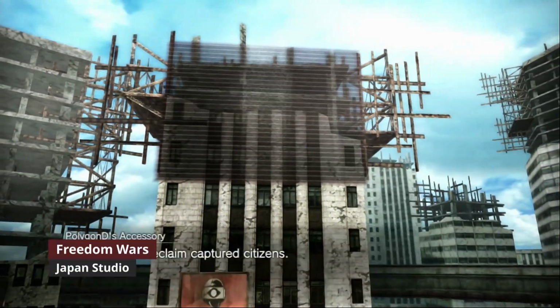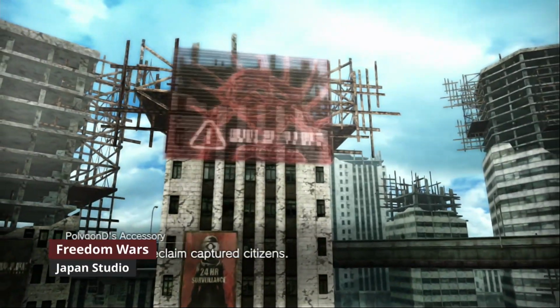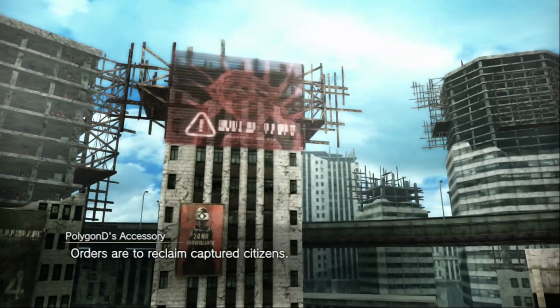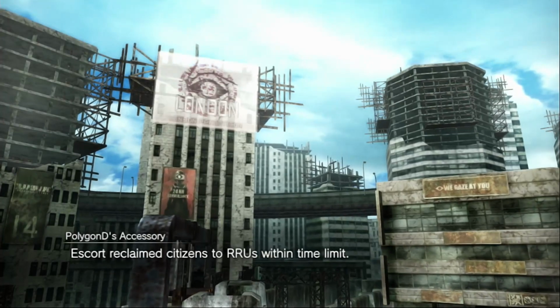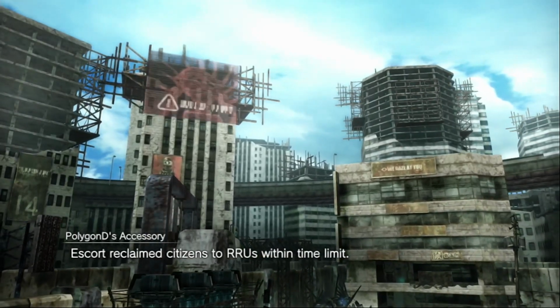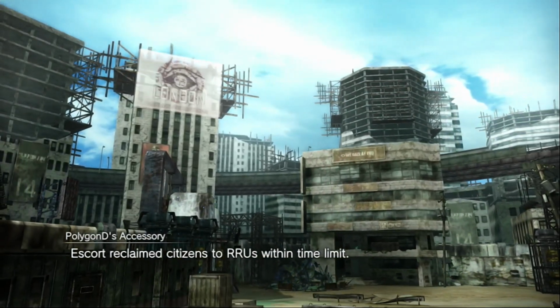Alright guys, next up we've got Freedom Wars. Developed exclusively for the Vita by Japan Studios and released in 2014, Freedom Wars is a third-person Japanese action role-playing game with an intriguing story and addictive action gameplay.